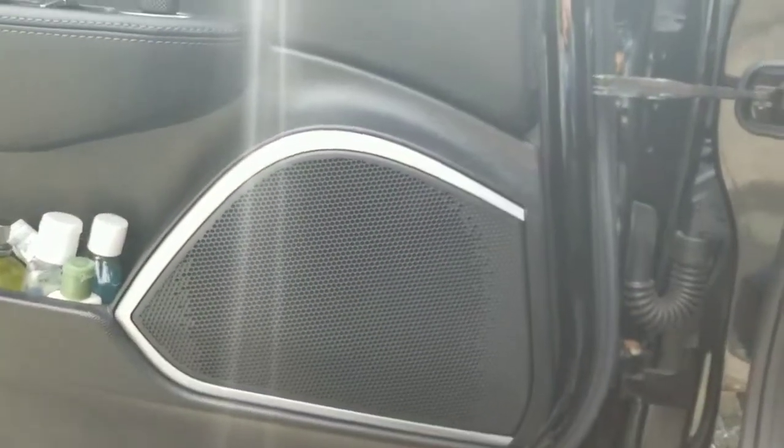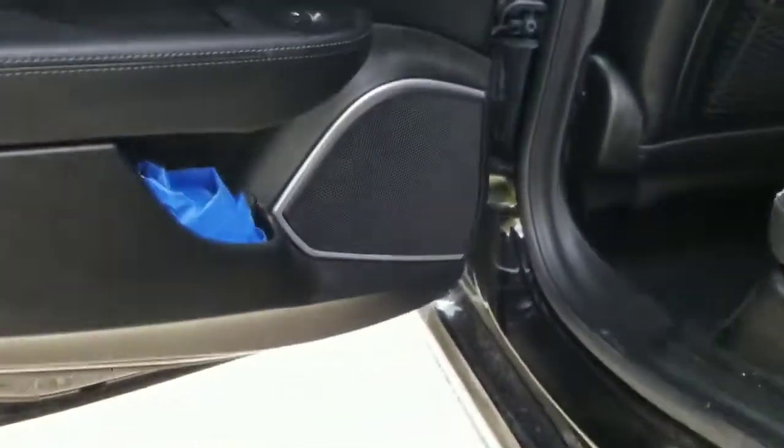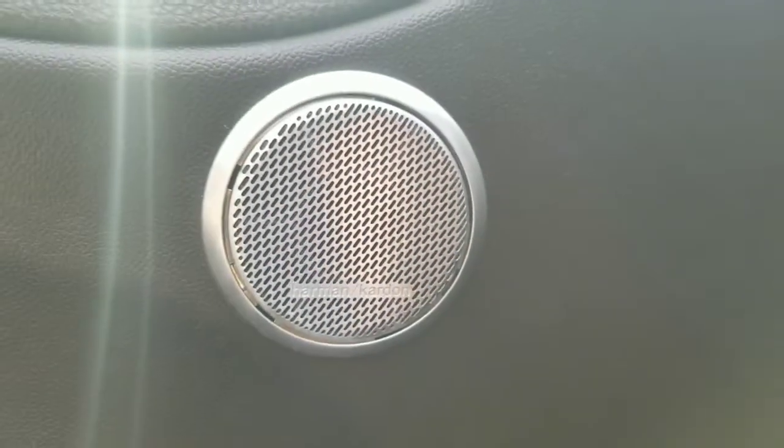So in the doors, on a regular base car without the upgrade, you're going to get these larger guys at the bottom. Those are mid-range. In this car, you get 2 in the front doors. You get 2 in the back doors, being 4 now. And in the back behind the headrest, you get an additional 2. So 1, 2. Now that adds up to 6 mid-range speakers, and that is what you get in a base car. When you upgrade to the Harman Kardon, you get a bit more. In fact, you get twice as much stuff.